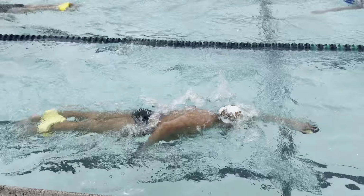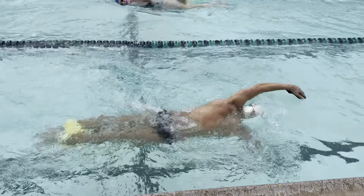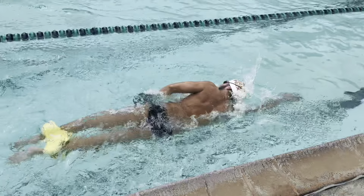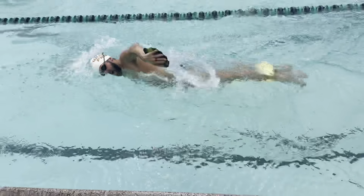Now, if you want to take it up a notch, you can get one of these ankle buoys from Finis. These attach to your ankles, which forces you to hold a tight core while you're swimming or pulling. This is really great technique work, so I think this thing is worth a purchase. You just may not want to use it all the time, so it's good to also have the standard style as well.